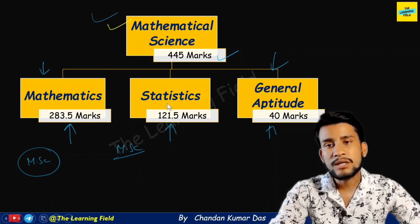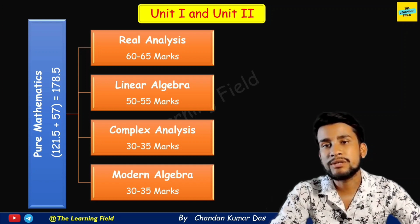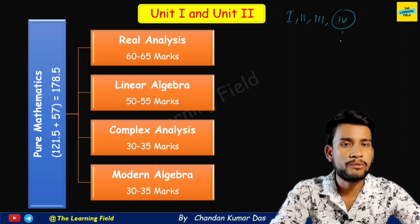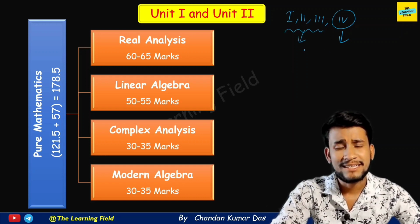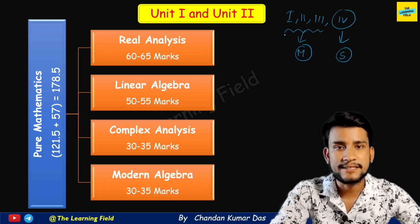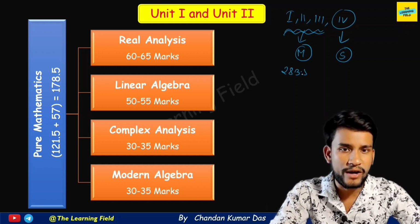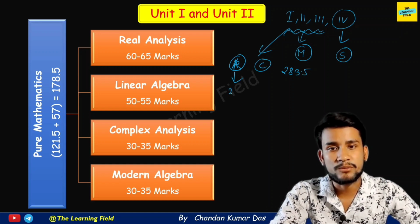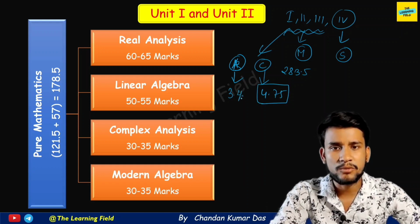Now we go to the detailed analysis, that is, the marks distribution of the exam. There are mainly 4 units: unit 1, unit 2, unit 3 and unit 4. These 4 units are for the statistics background students, and 3 units are common for all the students. You can also see that these 3 units are based on questions from mathematics, and the 4th section is based on statistics. These 3 sections, section 1, section 2 and section 3, contain questions of 283.5 marks. Here we get part B and part C: part B has questions of 3 marks, and part C has questions of 4.75 marks. There is negative marking of 2/3 marks for each question.